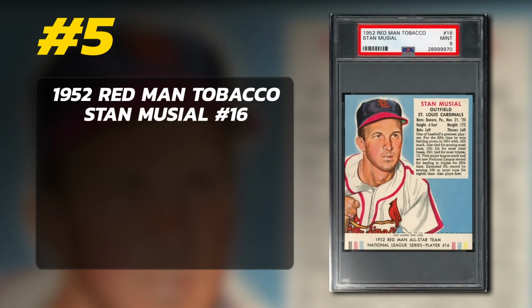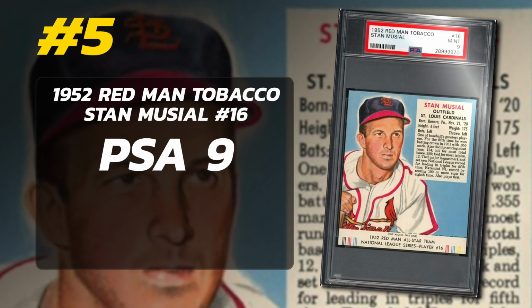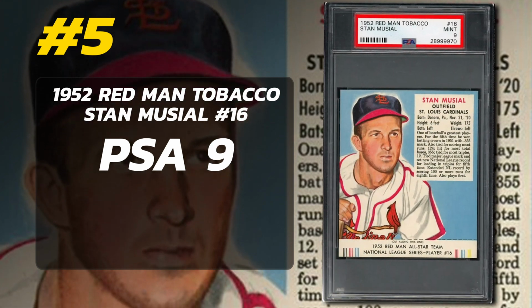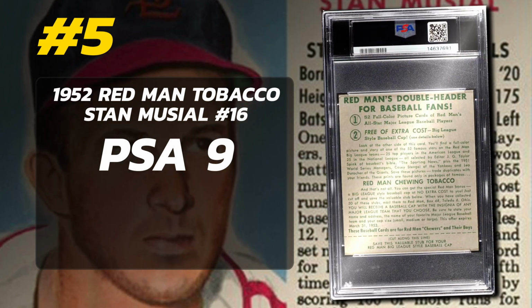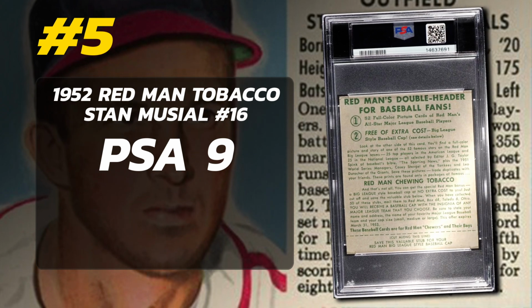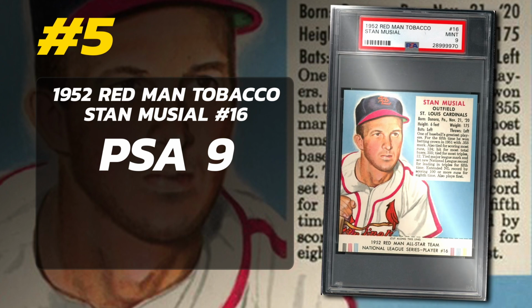Number 5, 1952 Red Man Tobacco Stan Musial, number 16. This is the very first Red Man Tobacco cards. There's 52 cards in the set, measuring 3.5 inches by 4 inches. It's a very difficult set to grade. The colored borders are particularly delicate, and because the oversized cards were originally sealed in plastic and attached to tobacco pouches, handling often resulted in wear and creases.